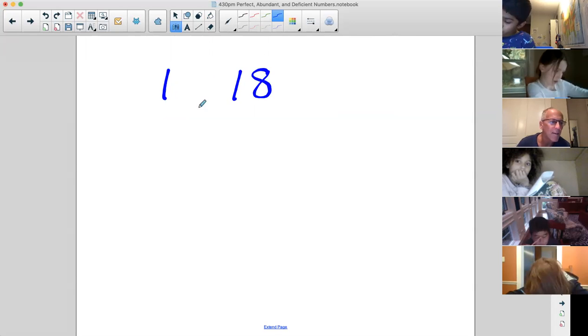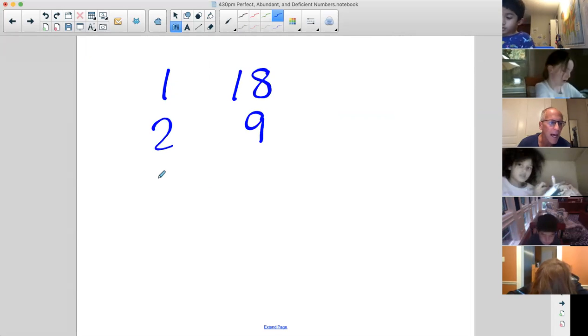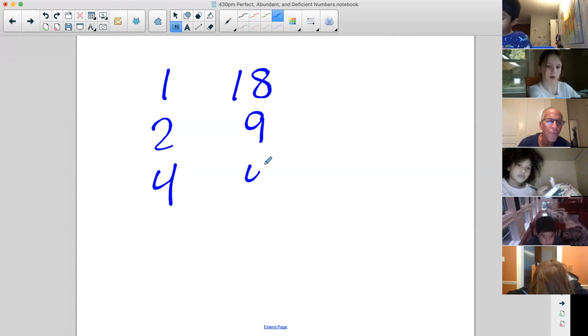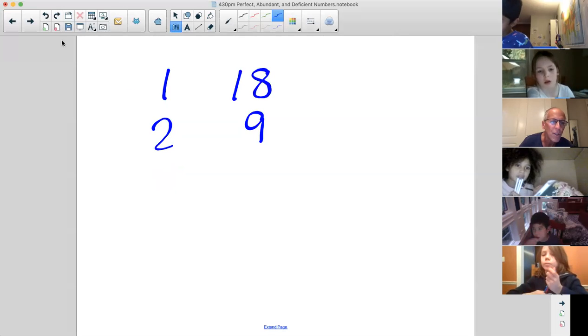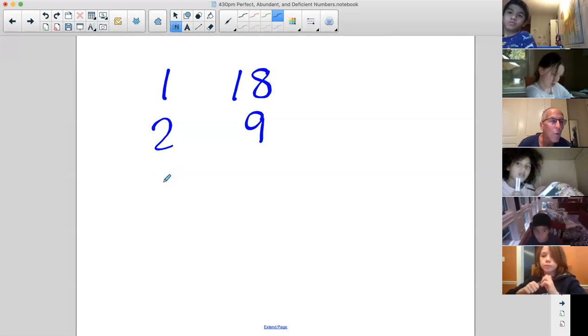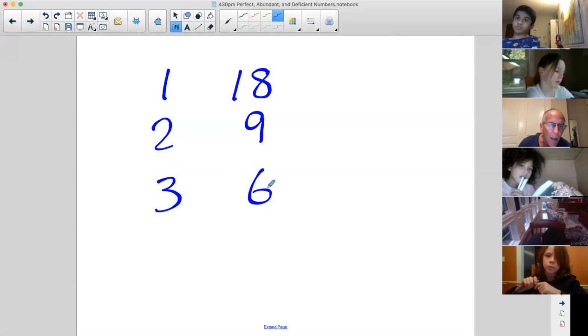So we have 1 and 18. Come on, guys, we have 2 and 9. And finally, last, 6 and 3. Remember that 4 times 4.5 is 18, but 4.5 is not a factor because it has to be a whole number. Say it again. 6 times 3. Well, we would say 3 times 6 because 3 goes into 9. And if you follow that method, you'll never miss a factor.